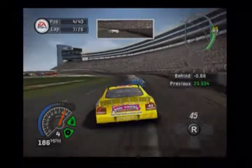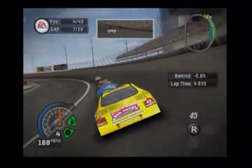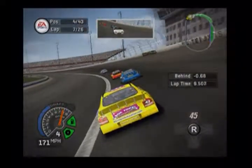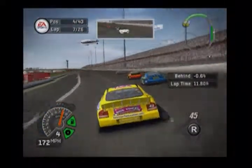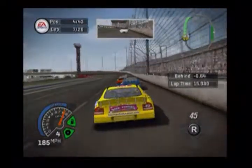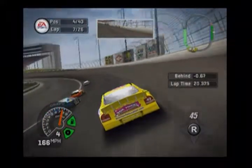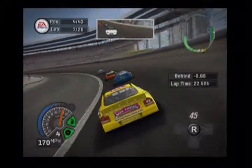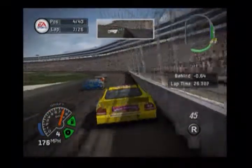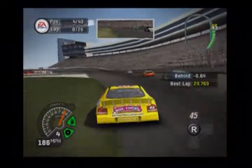Okay, so 20 to go. 20 to go, and we move down to 4th position as the car again does not want me fighting to the inside, does it? So Jimmy Johnson started 3rd, and it's looking like he's going to lead every single lap at the minute. But we've got pit stops to go as well, so I wouldn't count on him leading every lap. We tagged the wall again, but this time we weren't sliding off turn 4.